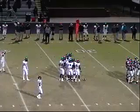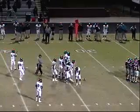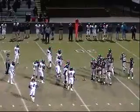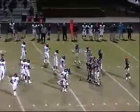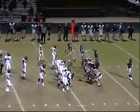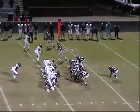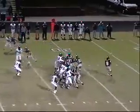Cavaliers can hold them here and force a punt, may flip field position, which is what the Cavaliers are trying to do on this possession. 3rd down at about 6. Central breaks the huddle. Got 3 wide receivers to the right, 1 in the slot, 1 back behind the quarterback. Quarterback's under center now. Sets the line, going to take the ball, drop back, looking for a throw downfield.